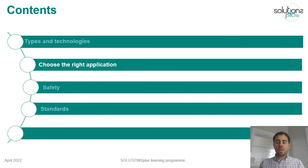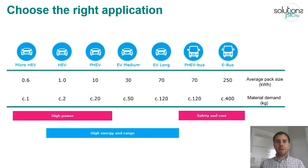So, having reviewed those technologies, let's find out which battery is suitable for different applications, in this case, the electric vehicle. Here is a short summary of the preferred application for each battery type depending on the vehicle use and size. Note that this is just a generalization, meaning each application must be looked at carefully. Microhybrids, usually driven in cities and not doing many miles, tend to prefer cheaper and high power solutions, such as LFP. As the powertrain gets more and more electrified, from hybrids to PHEV, both high power and high energy solutions are used, depending on the preference of the OEM.